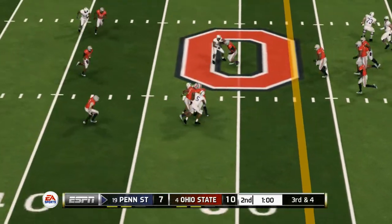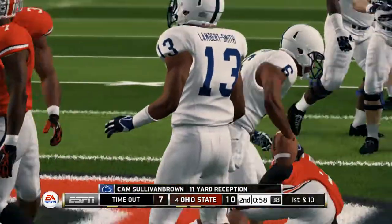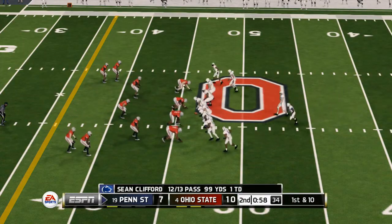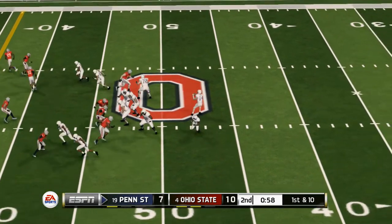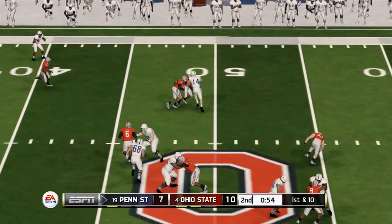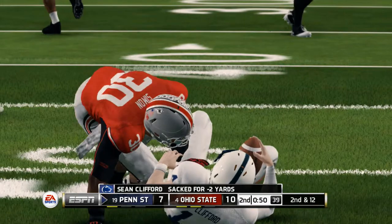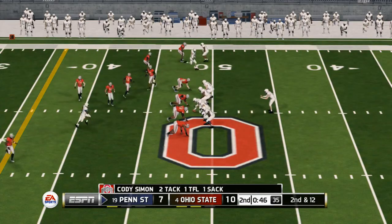Caught with room to work. Tackle right around the 46-yard line. The Nittany Lions use their second timeout. First down, 10 yards to go. Ball on the 46-yard line. Scrambling around. And he's going to be sacked. That's a loss of 3 yards on the play. That'll bring up second and 12.